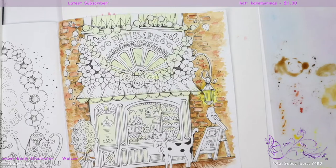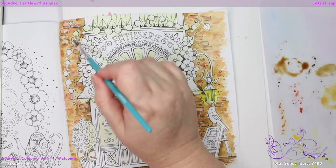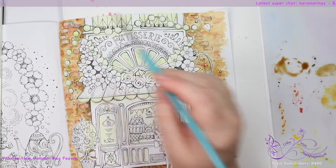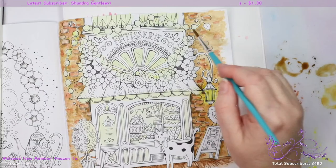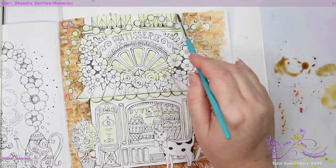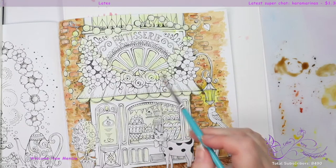Your speed, my speed. It's just watercolor. I'm just doing like a base. We're just basing it right now. Right. I think we need a little bit of light on these too because we have these swirly lights here. These round lights. All right.